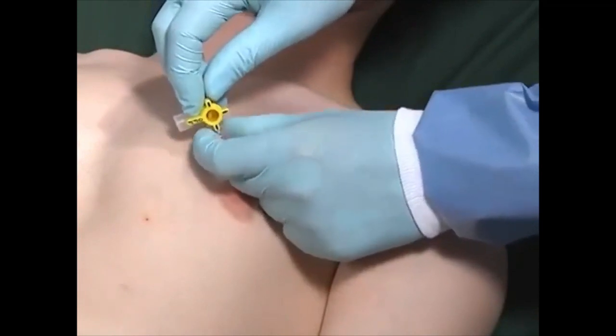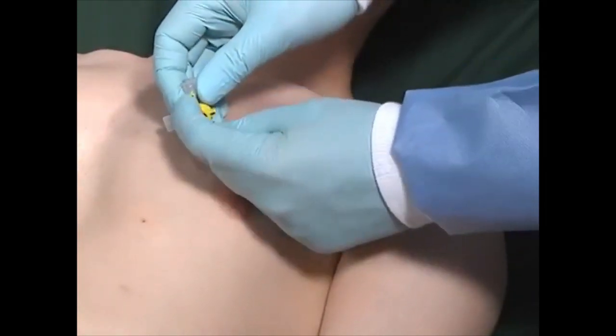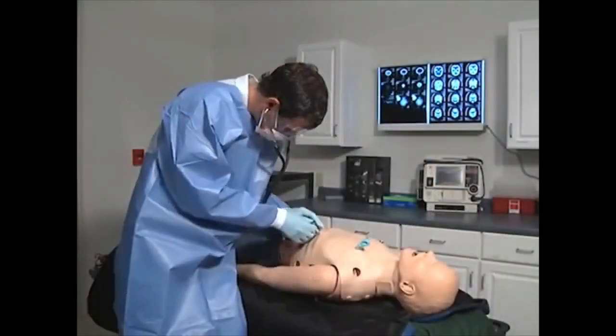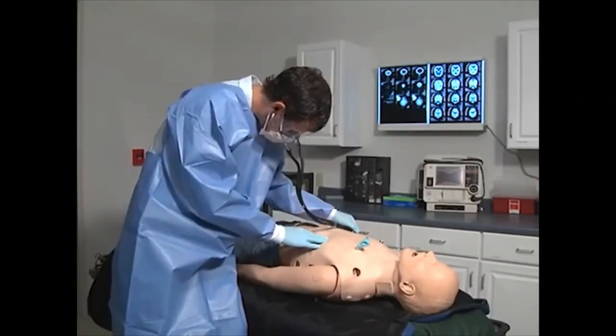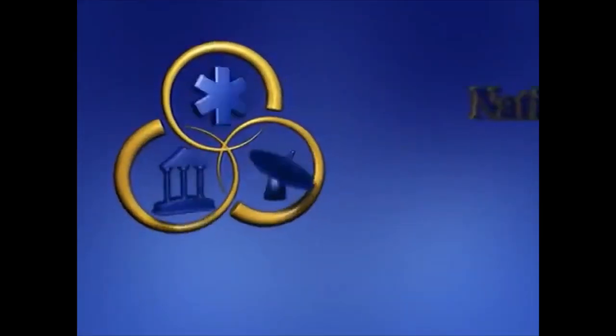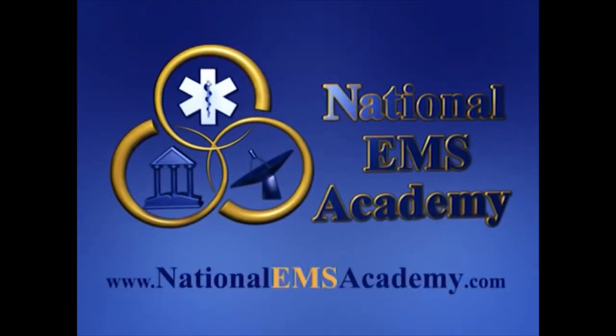Here are a few more important considerations when performing this procedure. Heavily muscled individuals may require a catheter longer than 2 inches to reach the pleural space. You may use a 3-way stopcock in place of a glove finger, but you will have to open the valve manually to release air on exhalation. Occasionally, the catheter may become obstructed by clotting blood or tissue, so make sure to continuously reassess your patient.